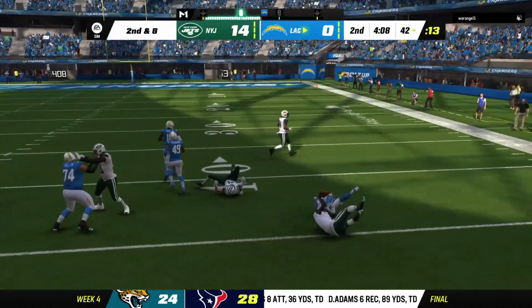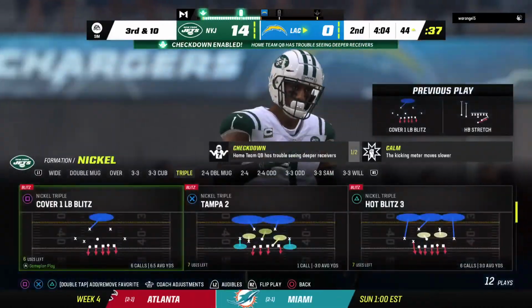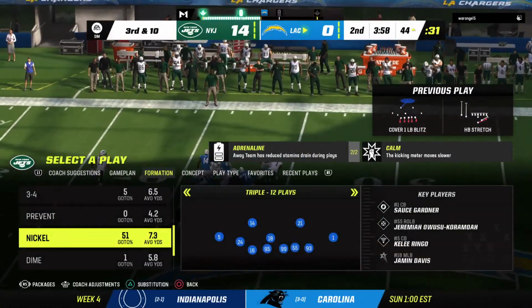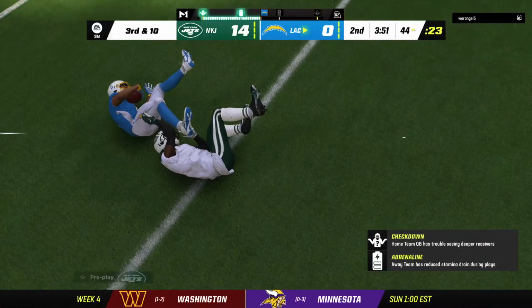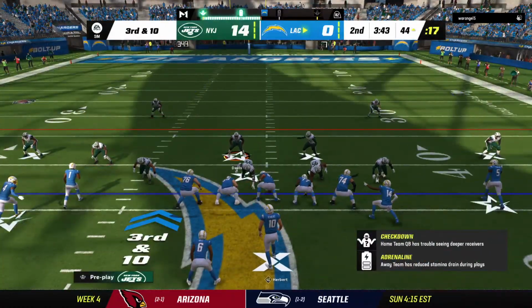On 2nd down now. Hull, and he is going to lose yardage here. They give those 2 yards right back, and now they're looking at a 3rd and 10. How about the job there on the outside? Shed the wide receiver and was able to make the tackle on the perimeter. Now play number 7 of the drive as they're looking at a 3rd and 10.